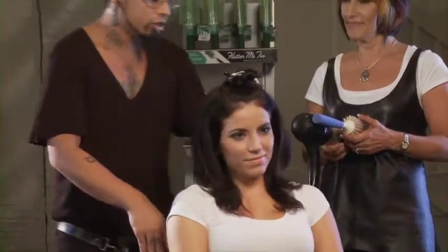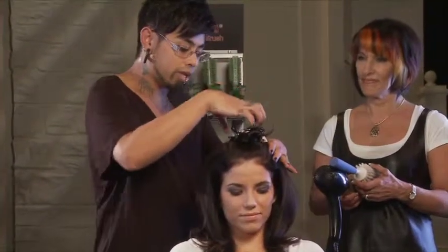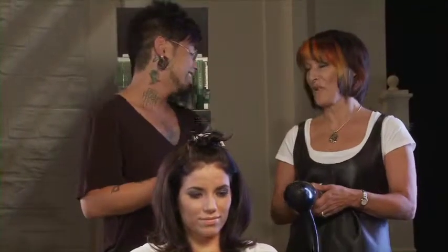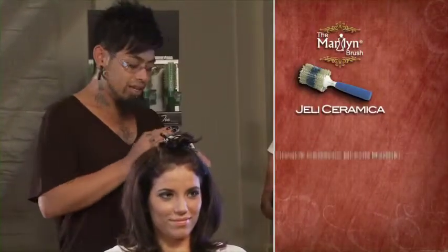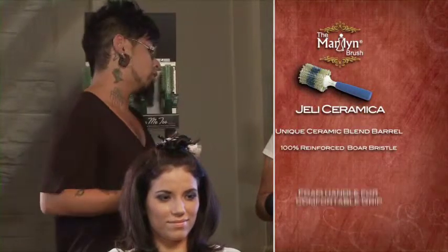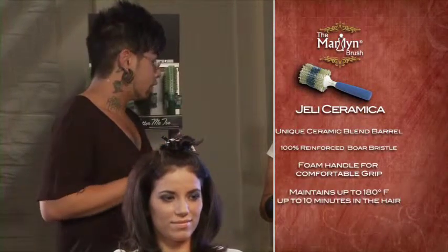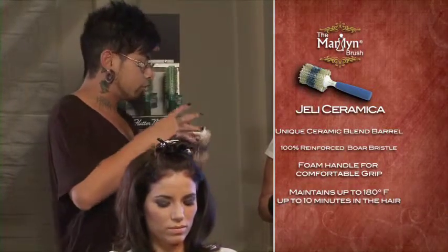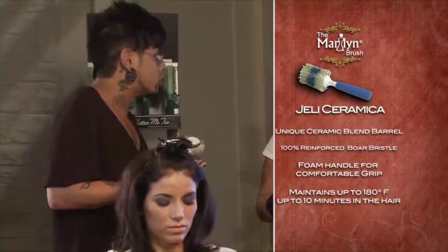Okay, now that we've finished with the Futuro all the way up to the top of the head, I'm actually going to switch brushes and go to my favorite brush, the Jelly Ceramica. Of course. I love this brush because it just does all the work for you. The barrel is 100% ceramic, so it actually retains up to 180 degrees of temperature for about 10 minutes, and it doesn't get higher than that, so it won't damage the hair.